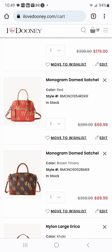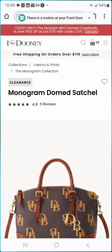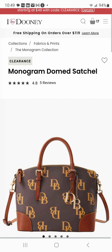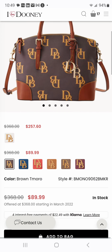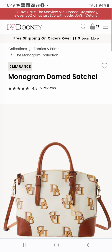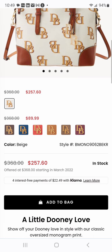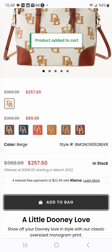The next, and again, my preference, I have one of these bags in an earlier Dooney collection. It's the same style bag with the strap adjustments and all, but this is the Monogram Domed Satchel, $89.99. You can see that the cream color here is still listing at $257.60. I trust that if you put the clearance price in, I don't know if that one's going to come down to $89.99, but we're going to check and see.